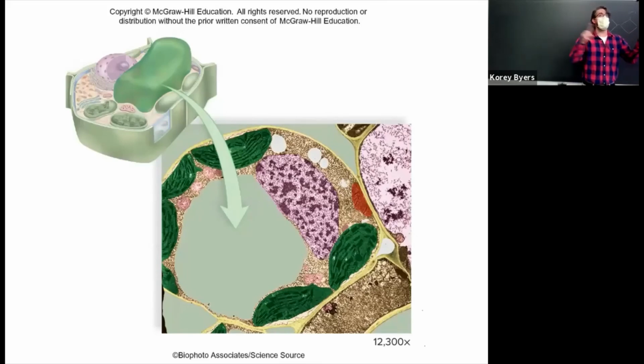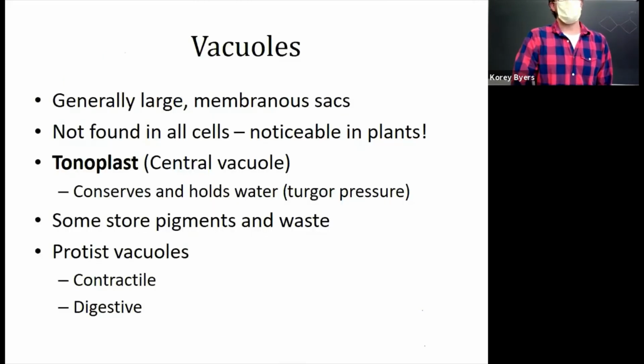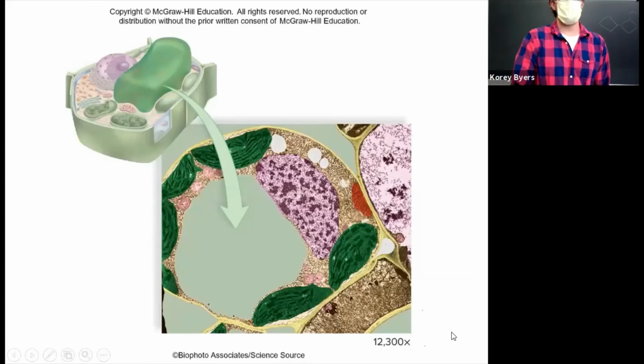Same thing's true if you overwater, these tonoplasts can burst. And then, of course, that also kills your plants. And so there's a fine line here. And of course, it all depends on what plant you're talking about. Every plant is different. But it's the central vacuole holding the water. And in plants, they can store some pigments, store waste, because if you're this big old giant thing, you're going to put it to more use than just holding water. You can allow it to store some of your stuff.